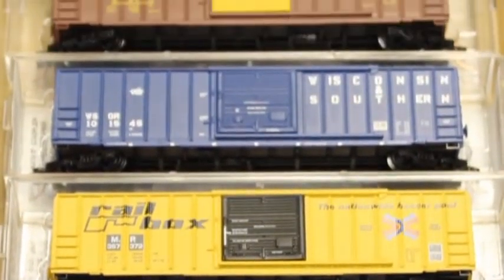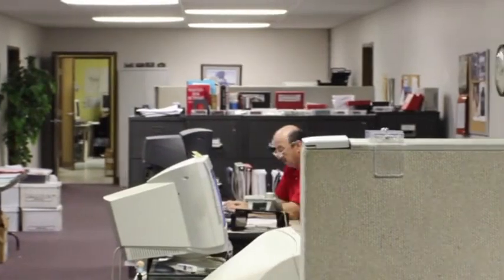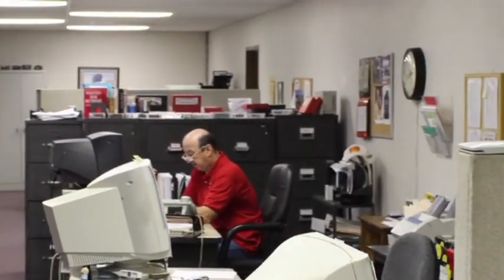Microtrains is divided into several departments. The front office or administrative department is responsible for ordering, processing, marketing, new product development, and creating the production schedules for the monthly releases. It's the job of the customer service and sales team to process all orders and provide support and service to dealers and consumers alike.